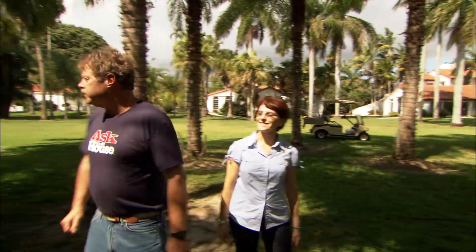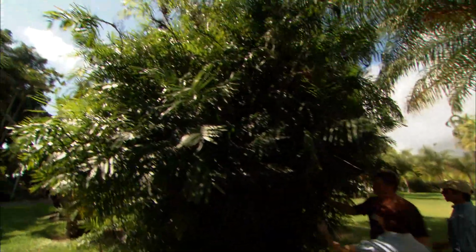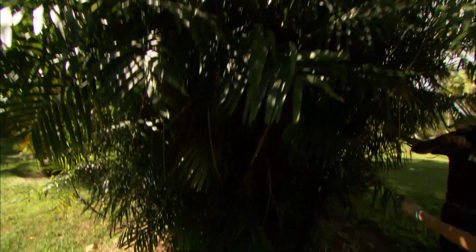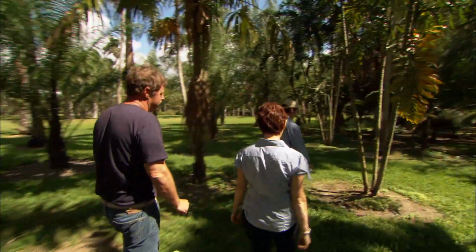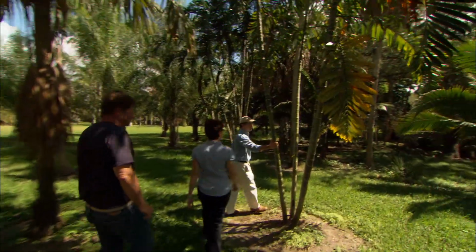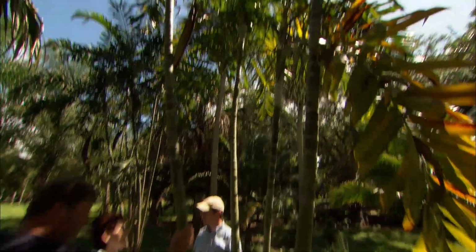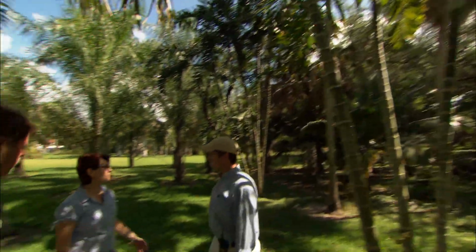What about this one over here? This looks like a clumping palm? Yeah, it's exactly right. It's a clumping palm called the bamboo palm. It could work really nice as a hedge. I'm not looking for a hedge. Oh, okay. Well, there's a lot of different trunk forms in the palm family. This one is called the Dipsis lanceolata. Interesting plant. Looks like bamboo. I like it, but I'm looking for more screening and low maintenance.